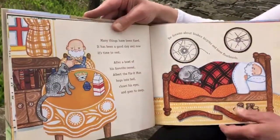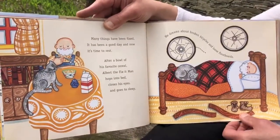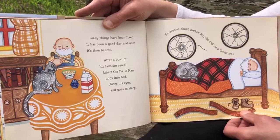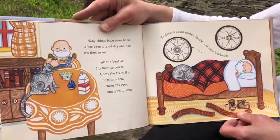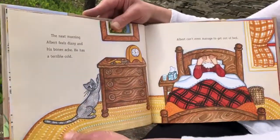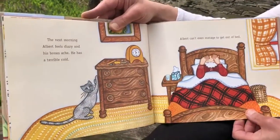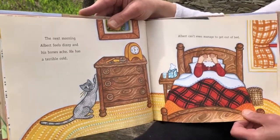Many things have been fixed. It has been a good day, and now it is time to rest. After a bowl of his favorite cereal, Albert the Fix-It Man hops into bed, closes his eyes, and goes to sleep. He dreams about broken bicycles and loose floorboards. The next morning, Albert feels dizzy and his bones ache. He has a terrible cold. Albert can't even manage to get out of bed.